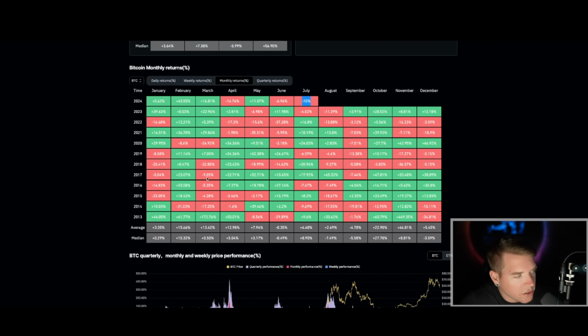Now, you also see that in 2013 we had a positive month. And overall, July has an average return over the last 11 years of 6.5%, more or less, 6.48. Who really cares about the 0.02%?